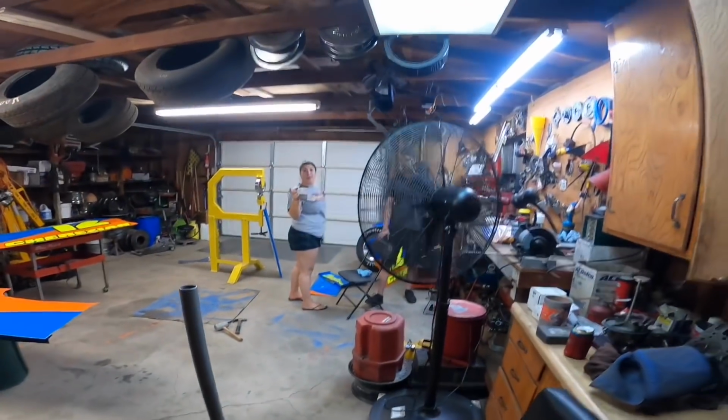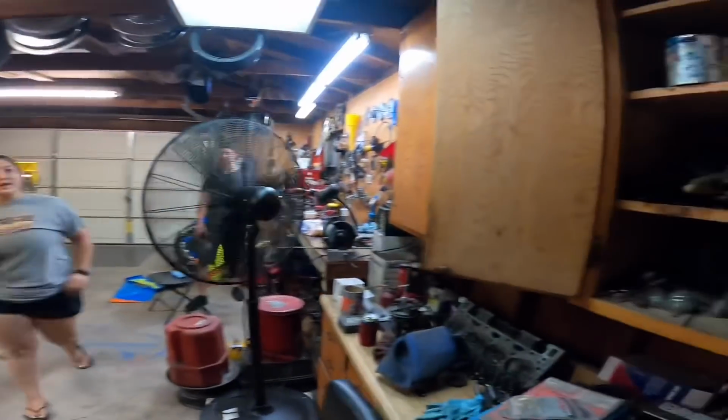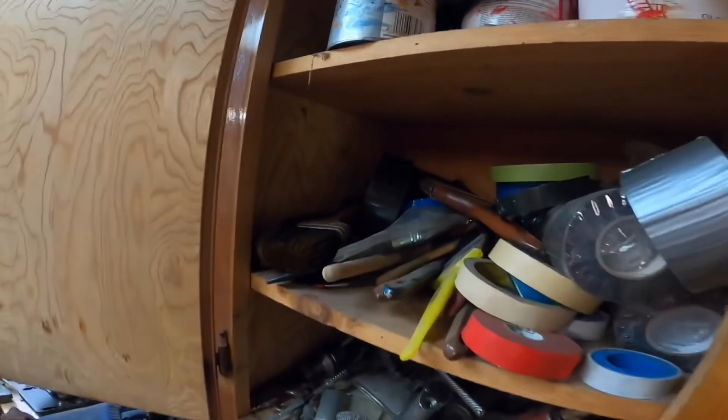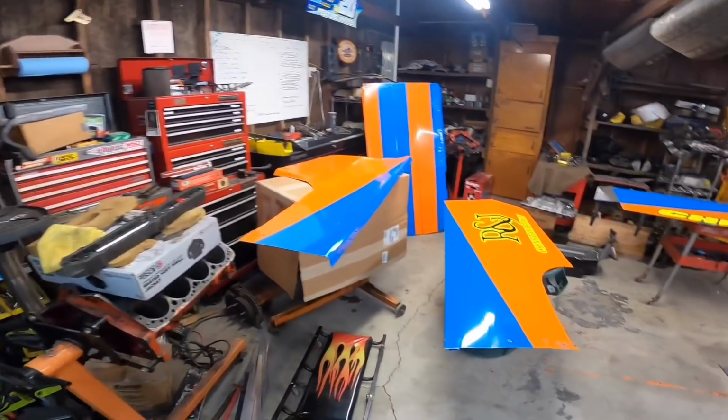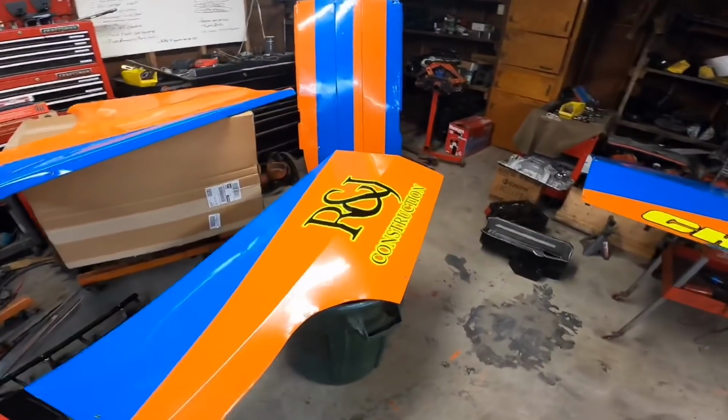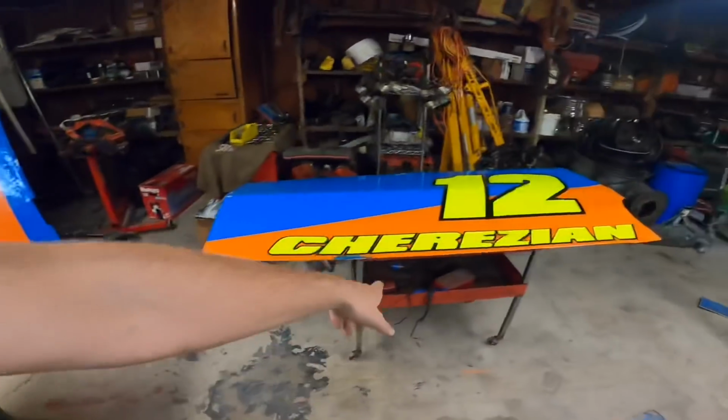Babes, pick out your weapon. Pick out my weapon. Weapon of choice here. So Olivia's gonna paint these panels up, or touch them up at least, after we get them straightened out. We got a custom stand here, and a custom stand there.